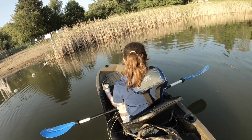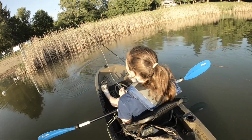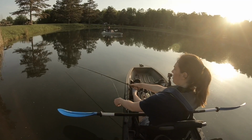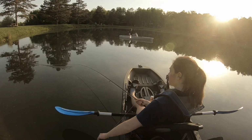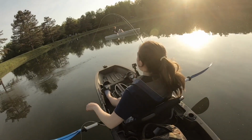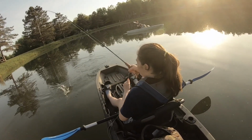Of course I didn't have this front camera rolling for that catch. Oh no! That was a good fish too. Alright, come on. That has got to be a good cast. Yes! Yes, it's a bass! Come on, let's get it in the boat. Let's not lose it.